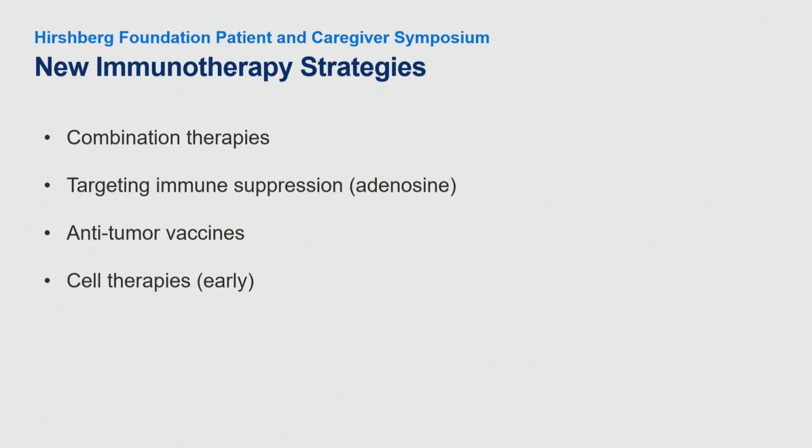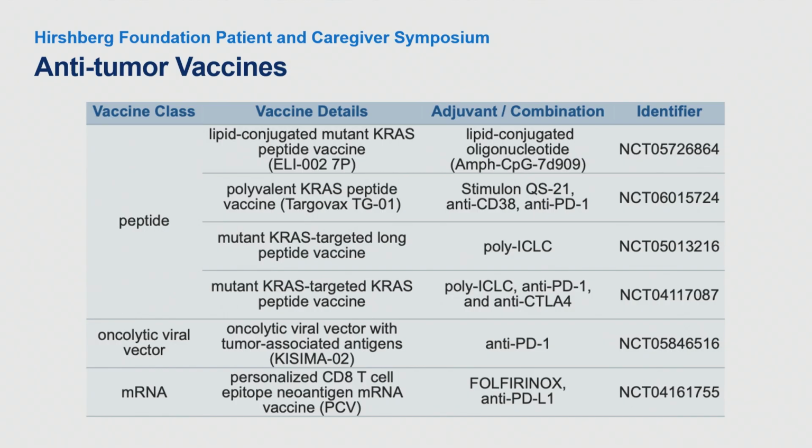We're very excited here at UCLA about targeting adenosine. We have a clinical trial where patients are treated before surgery with an adenosine inhibitor, which is a type of immunotherapy. The anti-tumor vaccines, which we'll spend a couple minutes talking about, and also cellular therapies you've heard of, like CAR T cells, which are very early on.